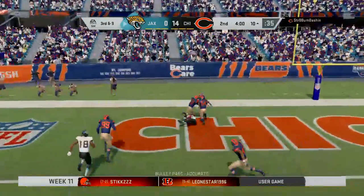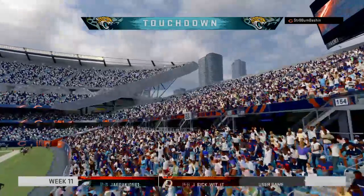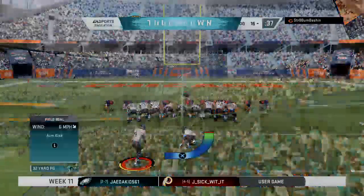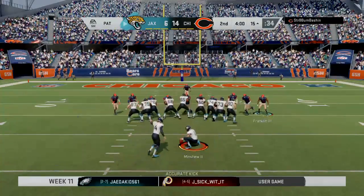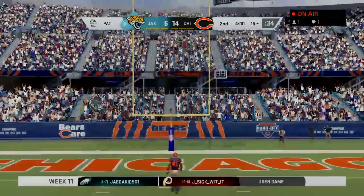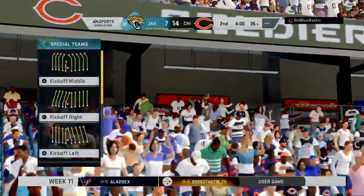Back to throw here. And that is caught. Touchdown, Jacksonville. D.D. Westbrook, his 5th touchdown now on the year, as they are now on the board here in the first half. Extra point tacked on by Lambeau, and that'll make our score 14-7.